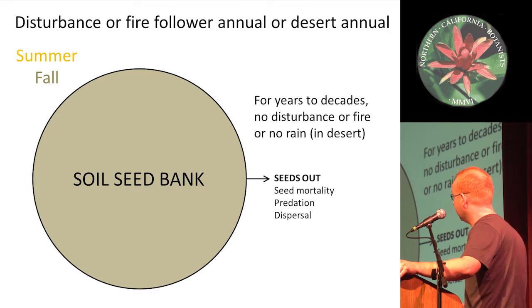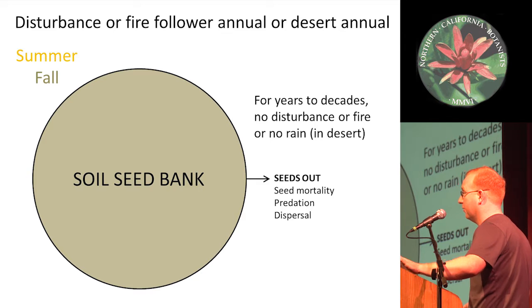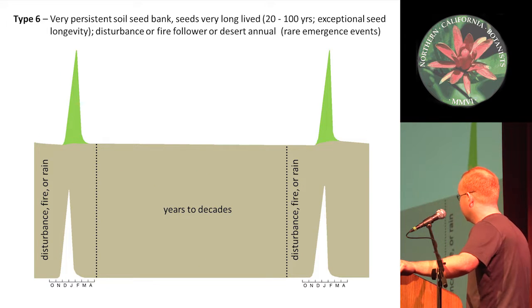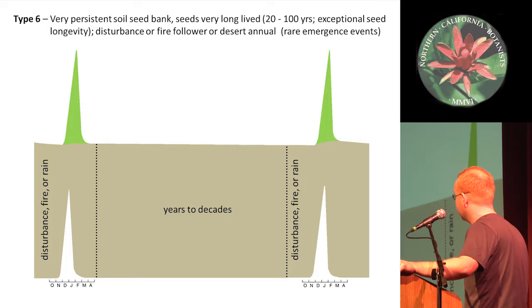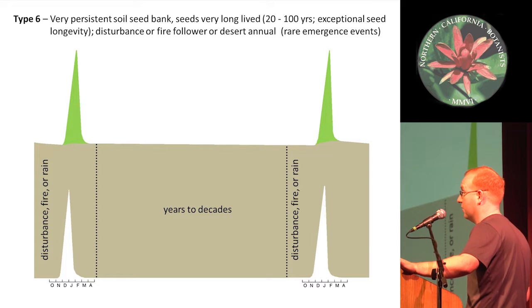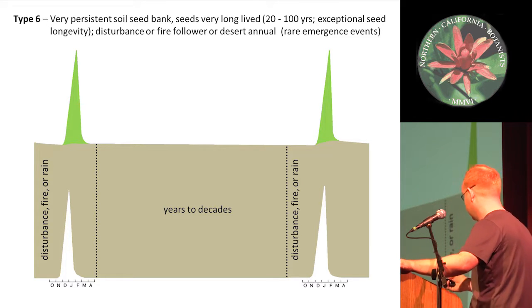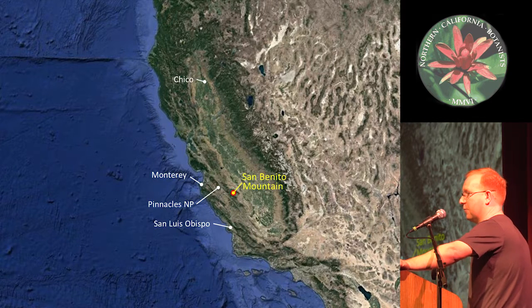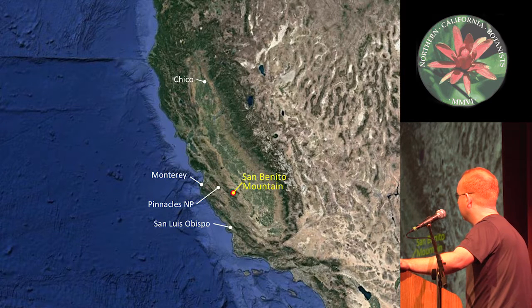So summer and fall, they're back in the soil seed bank, and then they wait a very long time until the next environmental cue. And so this would be another proposed model, a type 6: a very persistent seed bank but very rare emergence events, where essentially you have an emergence event, a lot of the seed exits from the seed bank, the plant produces seed, it goes back to the seed bank, and then it waits for years to decades. So now I'll come back to the Camissonia benitensis model.